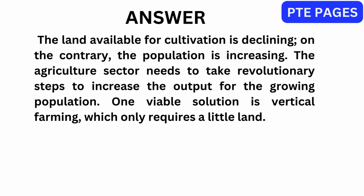The land available for cultivation is declining. On the contrary, the population is increasing. The agriculture sector needs to take revolutionary steps to increase the output for the growing population. One viable solution is vertical farming, which only requires a little land.